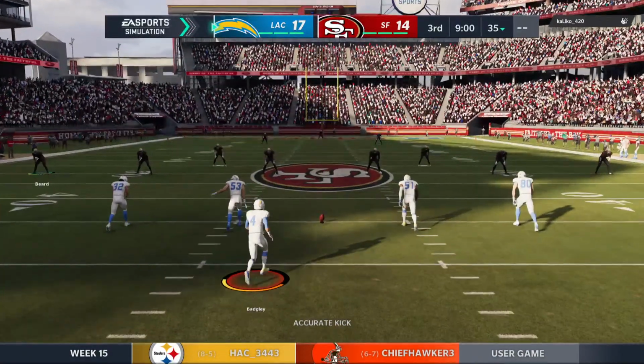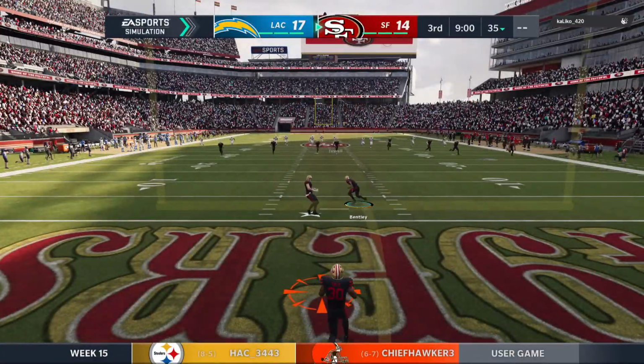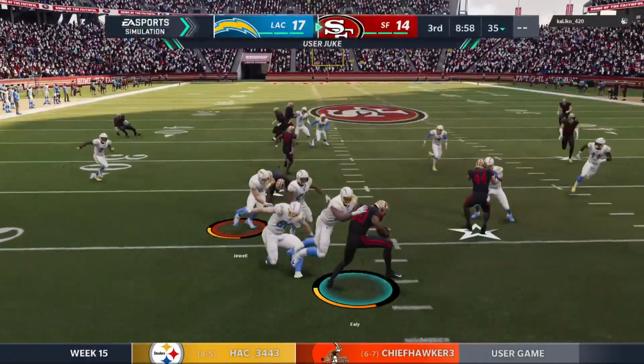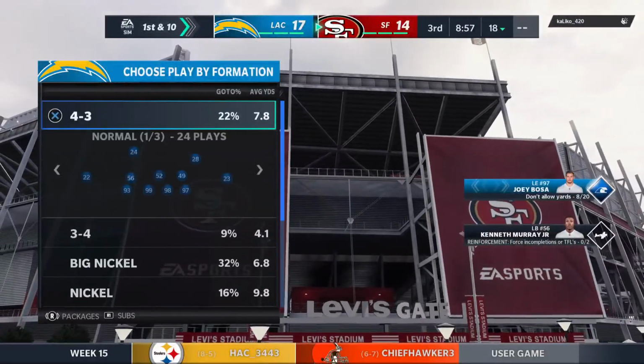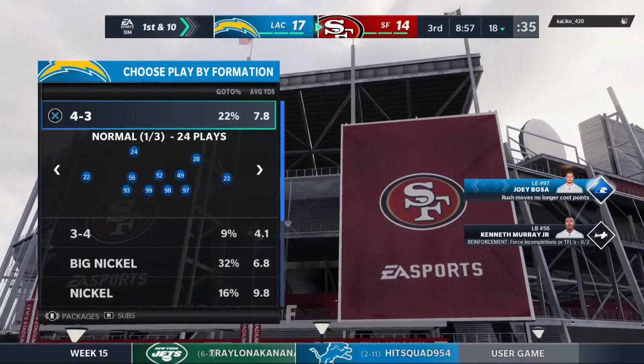The 49ers going to have the football and trailing on the scoreboard as we get back underway on EA Sports. Takes this about 5 yards deep, and he'll be brought down shy of the 20, so the decision to bring it out of the end zone, not a good one. At their own 18-yard line.